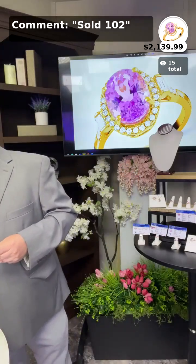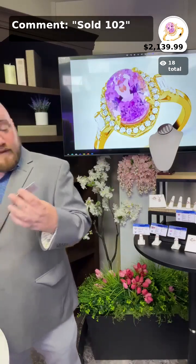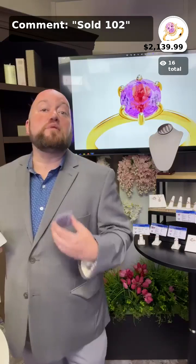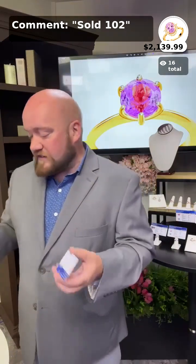Just trying to get the tape off of the back of your appraisal report card here. Okay, this card is going to come with your ring. It is the Accredited Gemological Institute Jewelry ID report. This one's pretty simple because it's a pretty simple solitaire, but sometimes simple is good, simple is elegant, simple is classic and just gets back down to the basics. This one doesn't need backup dancers. This is just one beautiful round cut.